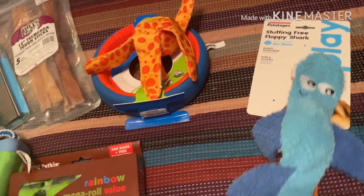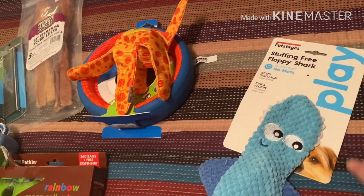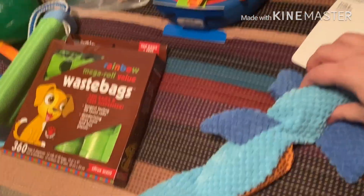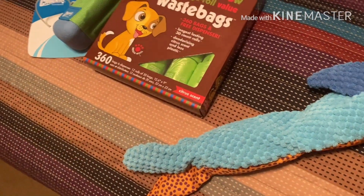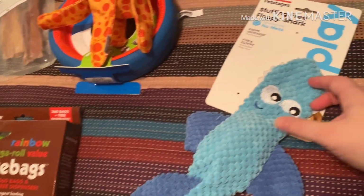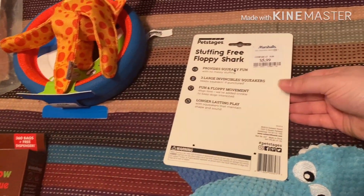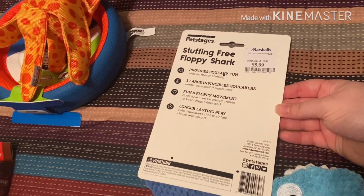Next up, we've got another one of her favorites. This is the Krunker Shark. So he's got all sorts of squeakers in him. He's very crinkly. Puppies love crinkly toys. And he was $5.99 at Marshall's.